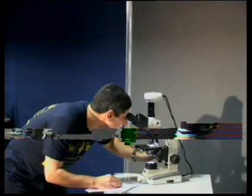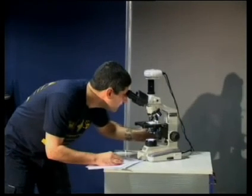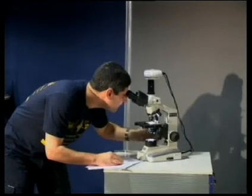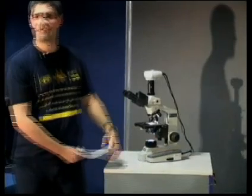Well, now let's look together and see what Robert Brown saw himself through his microscope. Well, too bad. Not everything in physics can work all the time.